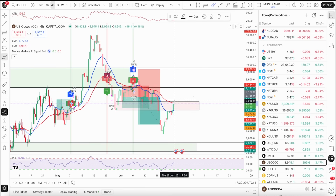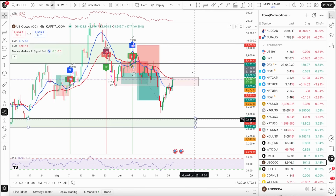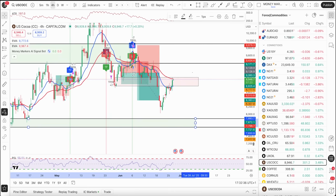If one candle closes above, that is fine. If the next candle closes back below as a bearish engulfer, I will be selling this market and I will go 1.8R for the targets and keep on selling this market until the price gets to the next support, which is 7,650, and goes up to 7,883. So that is very simple here. Keep an eye on this condition.